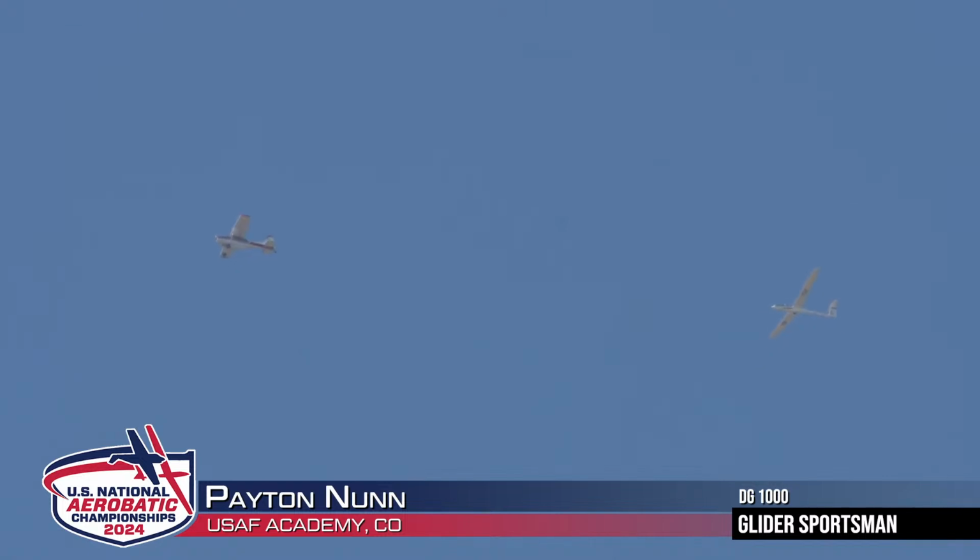Everybody's staying hydrated out here. As comfortable as it is, the nice dry air sucks it out of you. We got a power, I believe. Oh, no, it's a glider. I see him. He's coming off tow. Let's see who we have. I believe this is Payton Nunn, also flying a DG-1000, off tow on the glider.